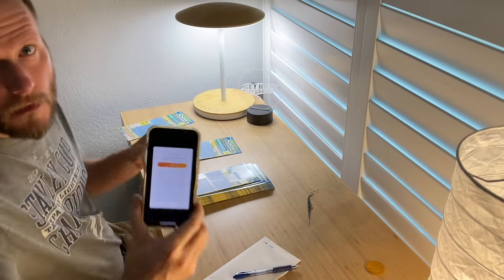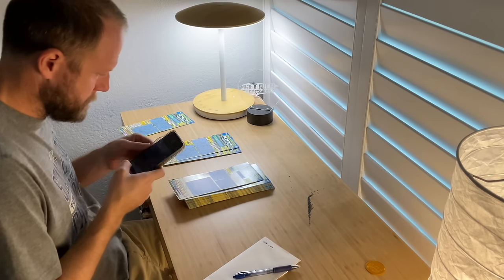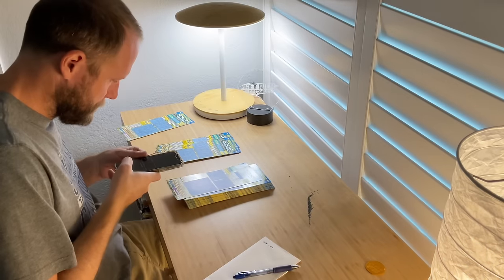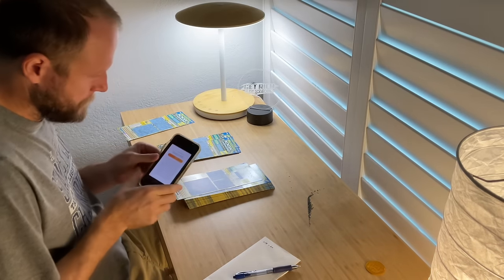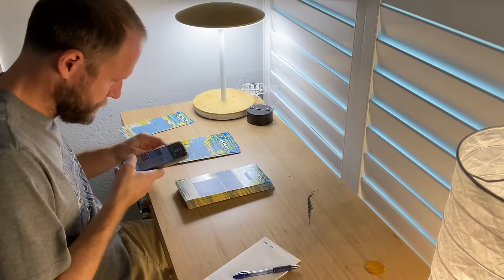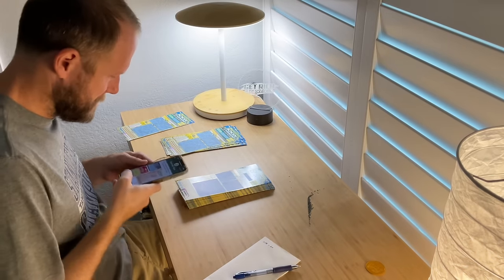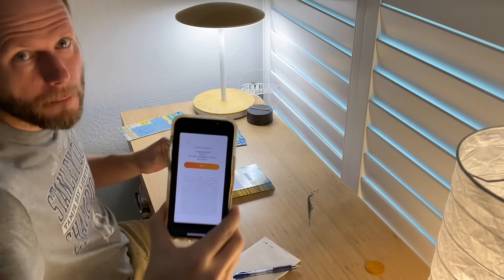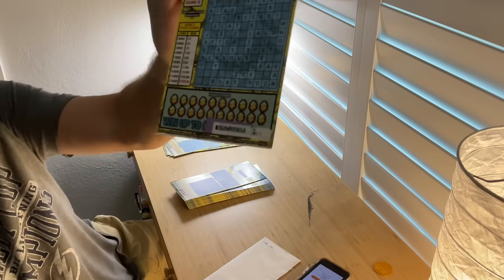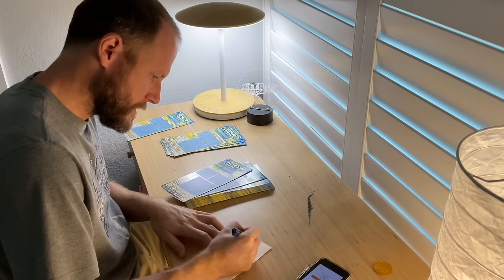Boom. All right, not a winner. Not a winner. Not a winner. Not a winner. The back of this book is not good. 10 bucks. 10 bucks. That's ticket 53. All right. 0, 5, 3 equals 10. So that's 20 total.